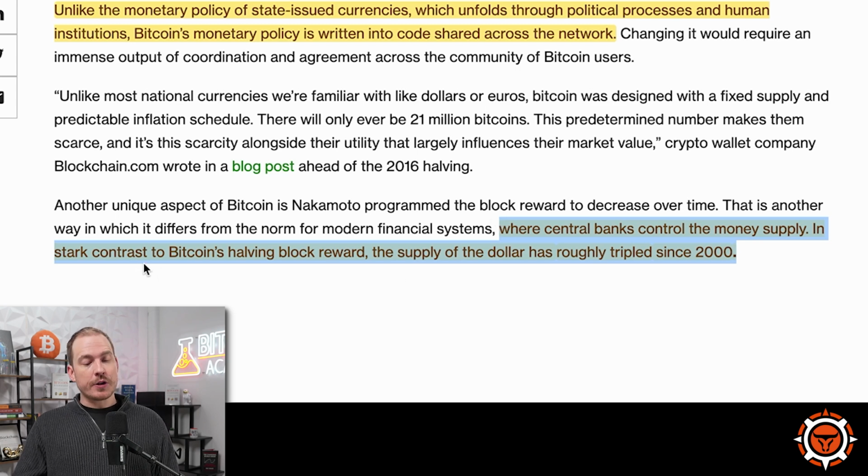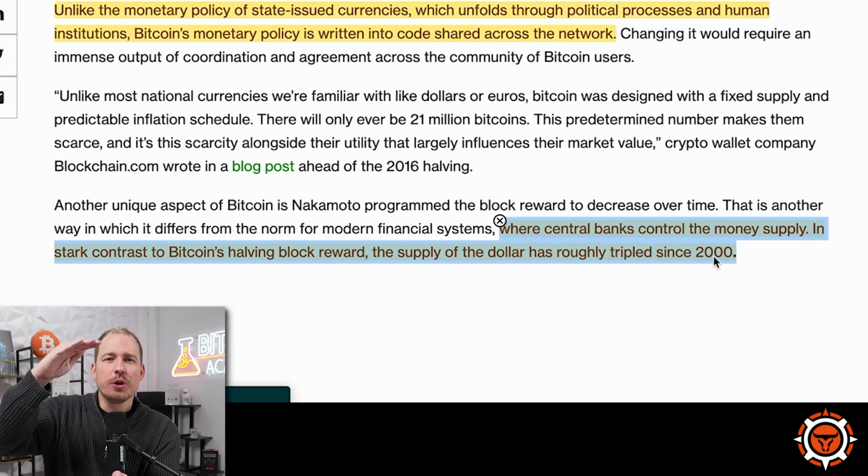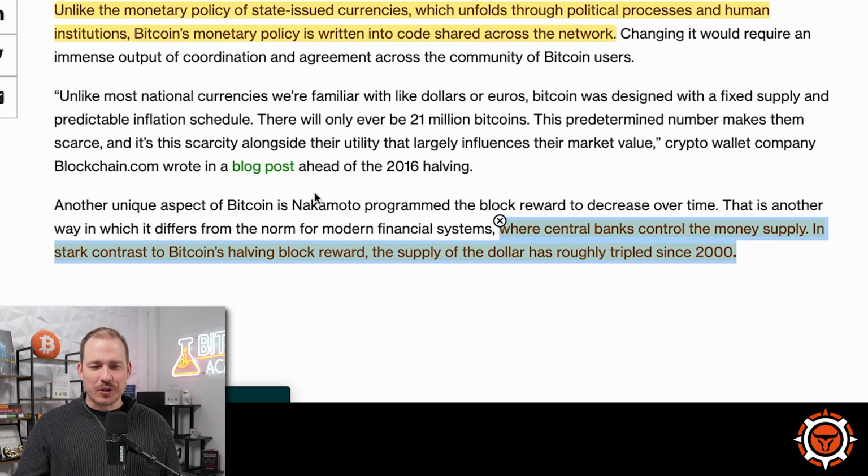In stark contrast to Bitcoin's halving block reward, the supply of the dollar has roughly tripled since 2000. So they're printing out of control. We're reducing on schedule. That's what I'm talking about.